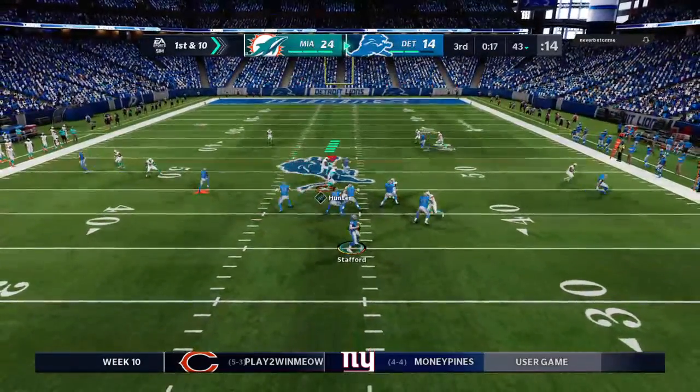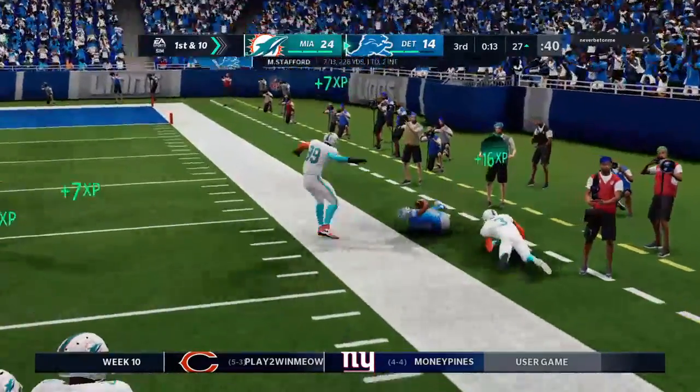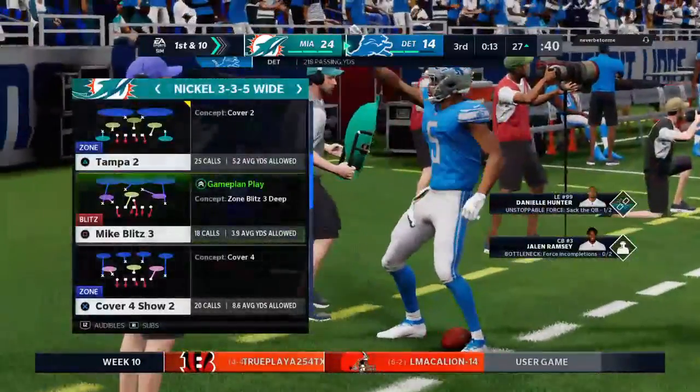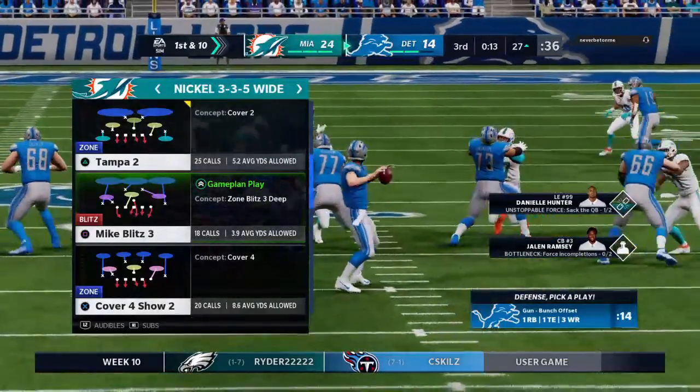From the gun, here's Stafford. And a quick throw here, that's complete. Well, he is out of bounds, but not before he's inside the 30. Good yardage after the catch. Is that play good for 30 and a first? First and 10 at the 27-yard line.